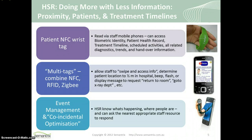And we can also do what I class as coincidental optimization. HSR knows what's happening in terms of a timeline of activities. A patient should be getting ready in the morning at 8 o'clock to be ready for an X-ray at 9 o'clock, to then move on to their physiotherapy program at 10:30.